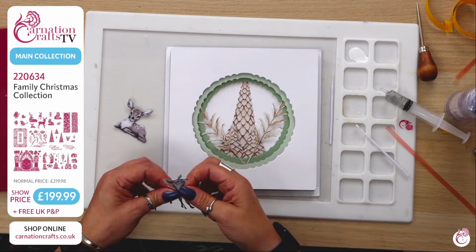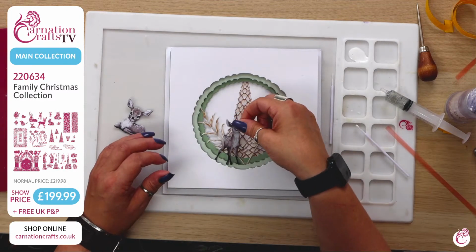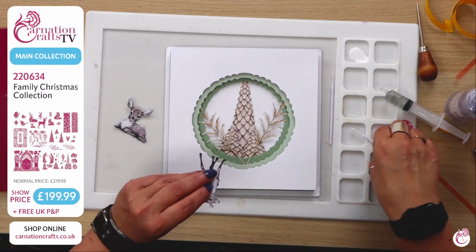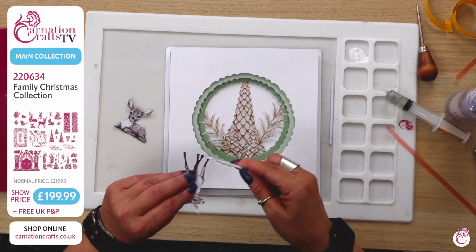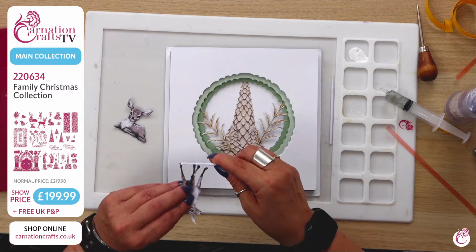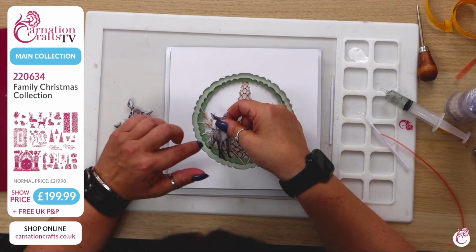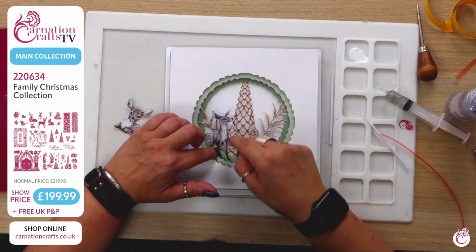So what I'm going to do here is I'm going to use some of these little wee deers who I love, love, love. I'm going to work on those platforms again. So I'm going to possibly put him there. So I'll just pop a little bit of glue onto his lallies, just onto his toesits, and I will just place him there. Aww. Isn't he beautiful?